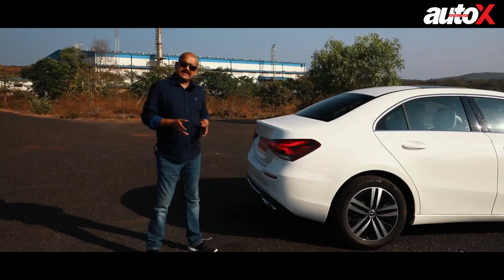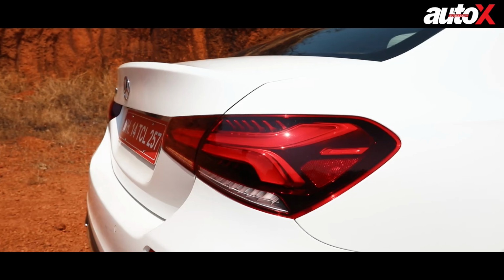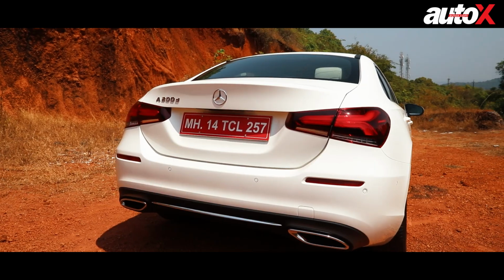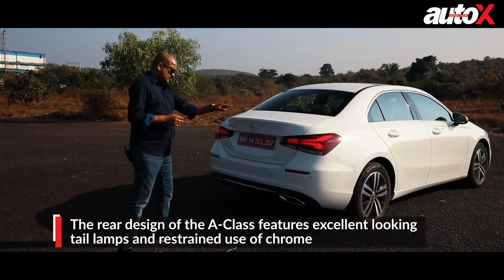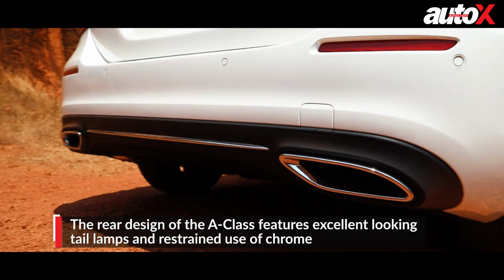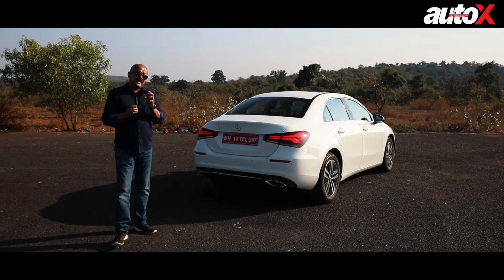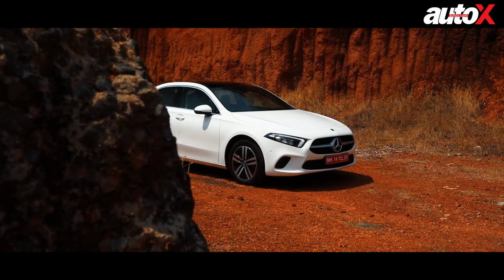Coming towards the rear of the car, one difference from the other sedans in the Mercedes lineup in the A-Class are the tail lamps. Again, they're LED, but slightly bigger. One element of the tail lamp is integrated into the boot lid. They look quite good at night. That's a good design there. You've got some chrome detailing where the exhaust pipes are and the rear of the bumper. You of course get the badging, and overall, yes, the A-Class design could be slightly more different from the other sedans, but it's a good looking car.